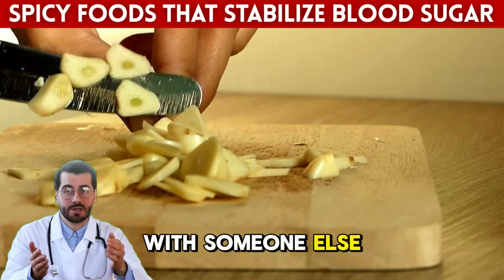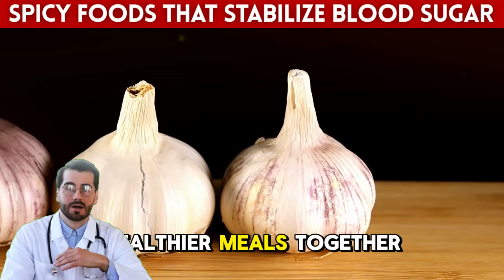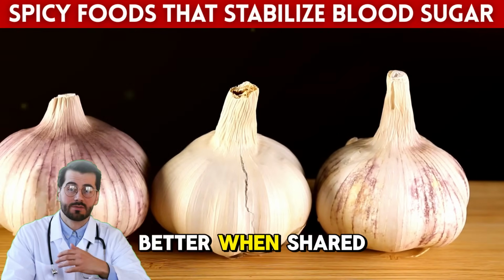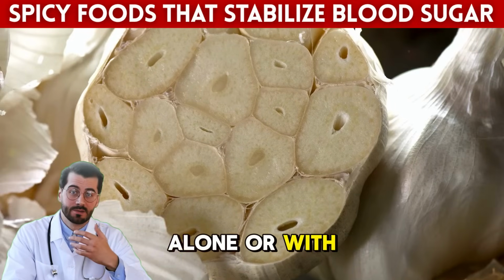If you live with someone else, get them involved. Cooking with garlic is a great way to share healthier meals together. Whether it's a spouse, friend, or neighbor, meals are always better when shared. And they might feel the benefits too. Do you cook alone or with someone?